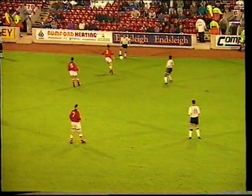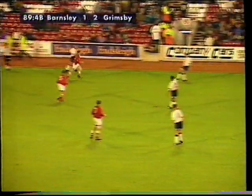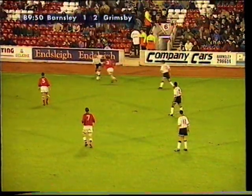I think we did pick out Childs and Gilbert at the start of the game, and in spells they've probably been two of Grimsby's better players, and Dave Gilbert always lively, and Gary Childs, who was kept running throughout the game and got into the box and won the penalty for Grimsby.